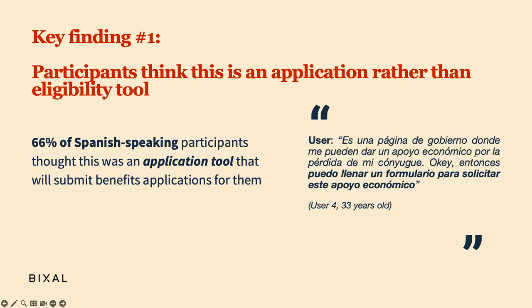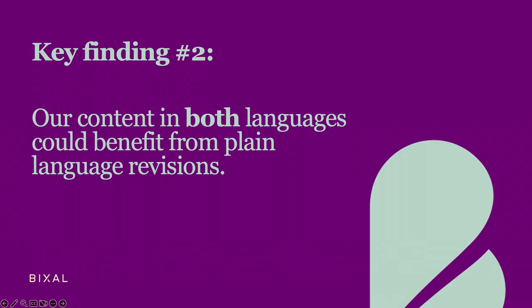Next slide. And similarly in Spanish, it was slightly better, but still more than half, 66% of Spanish-speaking participants also thought that this was an application tool. And similarly, this quote in Spanish, we focus just on that last part there. What they're essentially saying is, this is a form that I can fill out to apply for this specific economic support.